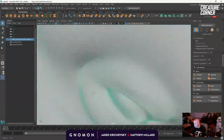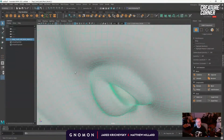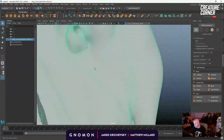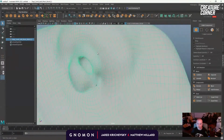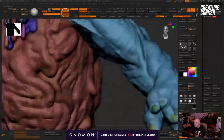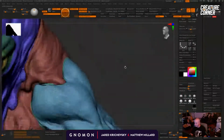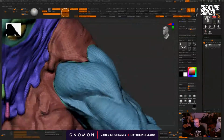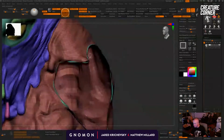I know all this stuff looks really ugly and is not usable. This is definitely not what I would turn in to a client at all, as far as topology goes. But when it's my own project and I don't care, it's just for me, for speed. Don't care.